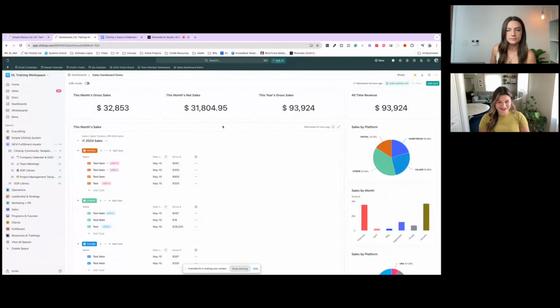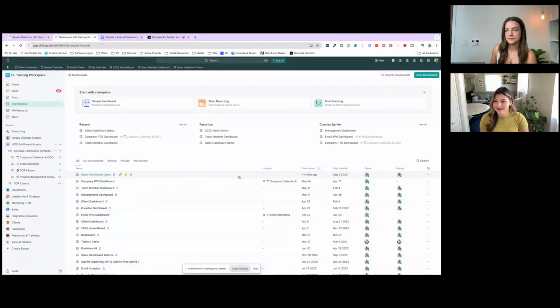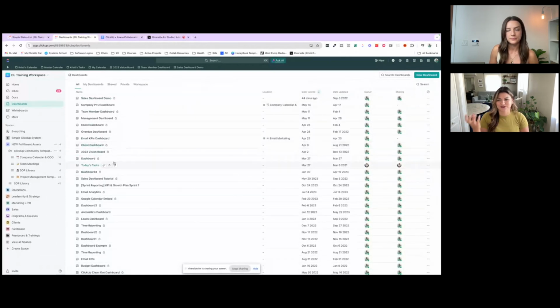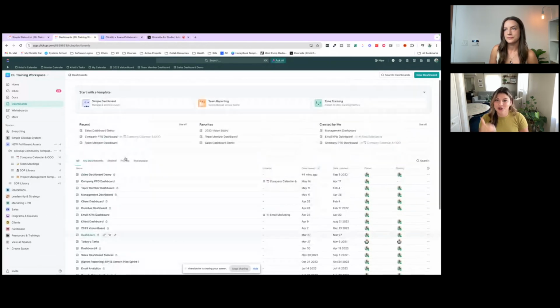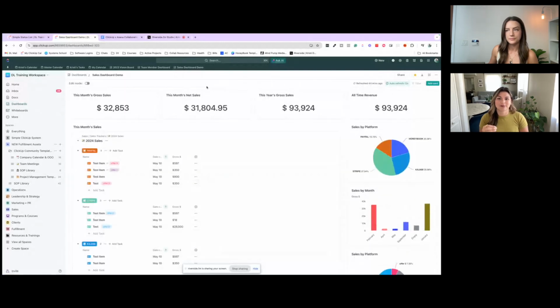Okay, so now we are getting into the world of dashboards in ClickUp. So if you see in my dashboards hub over here, you can create dashboards for just about anything. You can create it for team members, for today's task, for this week. You can do vision boards, client dashboards, so many different things. But I think the sales dashboard is such a great example of how you can visually view the data in ClickUp. So something that we didn't touch on was custom fields.